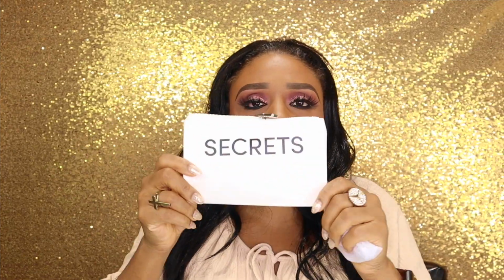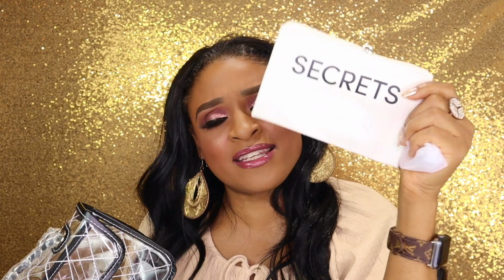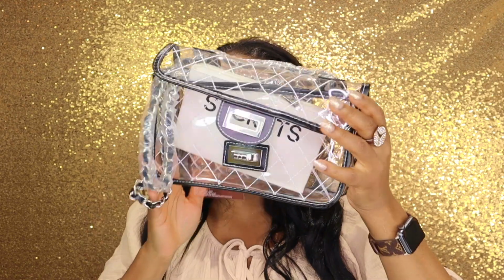Oh, they gave me a free little makeup bag. I guess if you don't want anybody to see what's in your bag, like if you want to put a tampon or a pad, you can put that. This was a cute idea. So you've got your little secrets. You put your tampon in your little secrets bag, and then you put it in your bag like so, and then no one will even know what's in there.